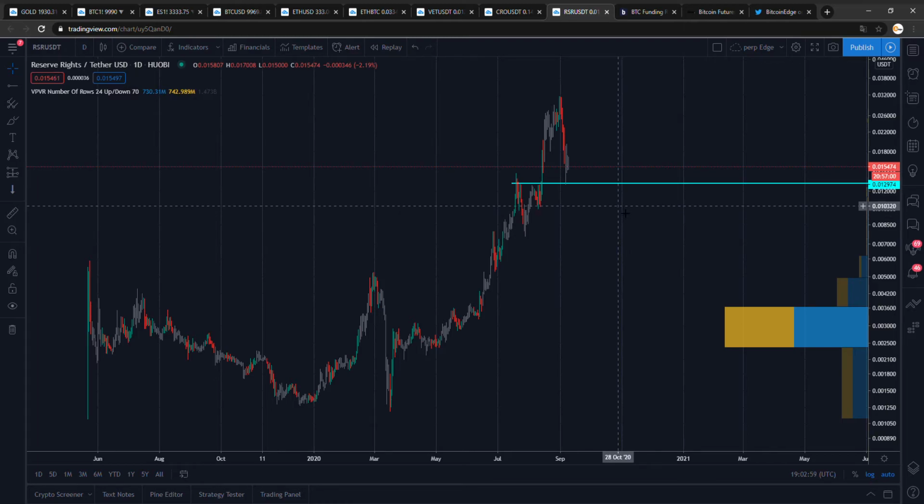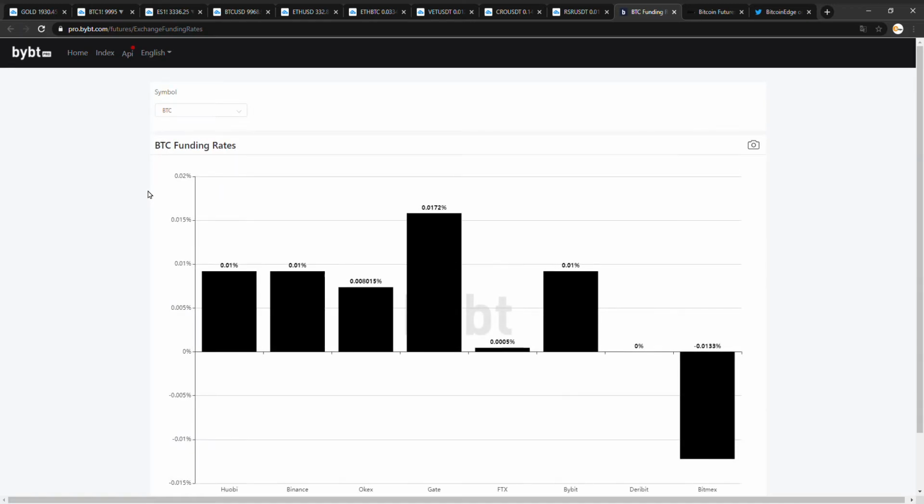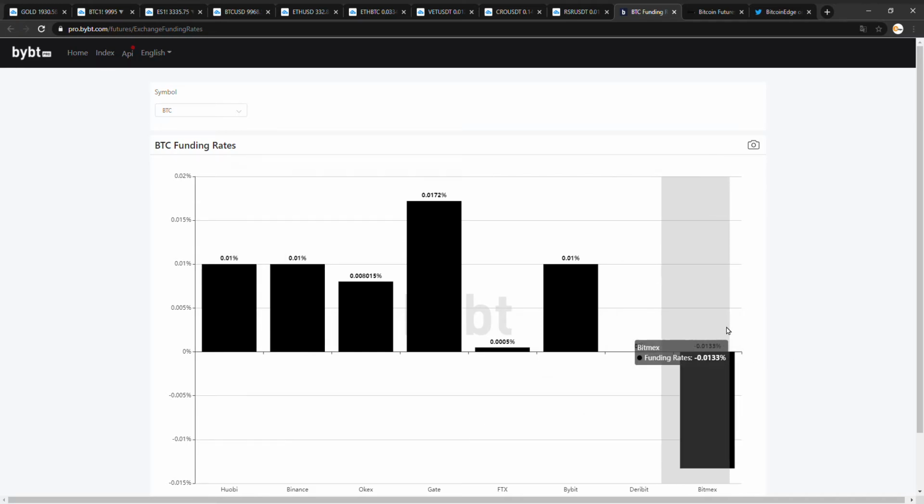Yeah, I am scared for what's happening to the dollar and the S&P, and because of that I'm a little scared of what's happening to Bitcoin. And if Bitcoin is doing badly, I'm not that interested in altcoins either. So what are the fundings doing? Let's refresh. And yeah, the shorts are paying the longs.